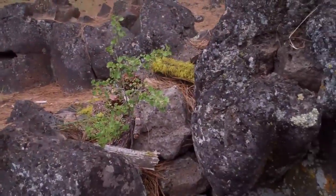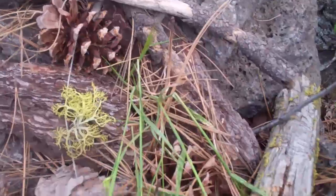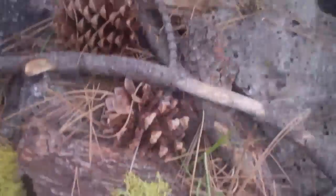There's rocks there, too. And rocks, that's what the first thing I said. No, it wasn't. Yes, it was. Let's review the tape. We have volcanic rocks, pine needles, pine cones. What?